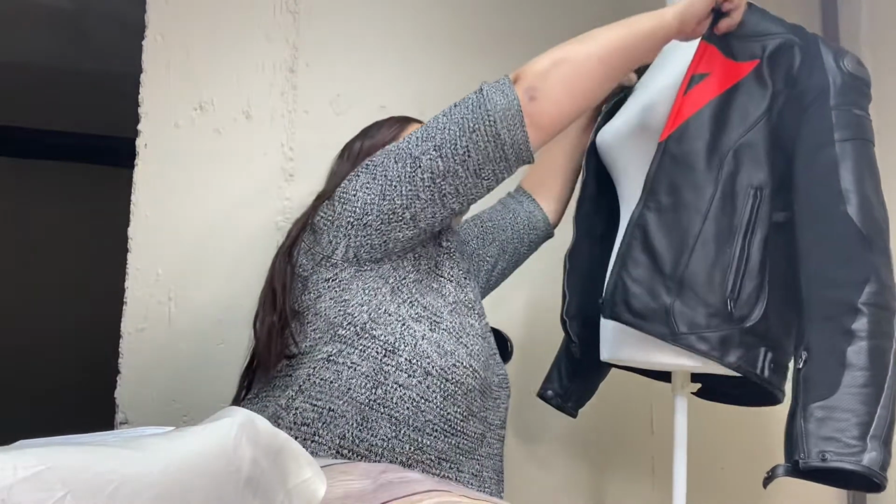My husband is a rider, so I kind of appreciate jackets like this as his wife. I appreciate coats like this. So this was a really great sale. It took me a couple of times.